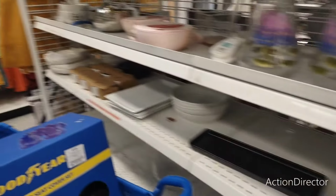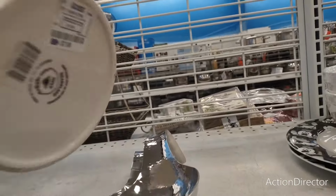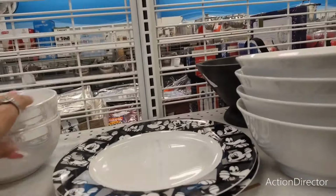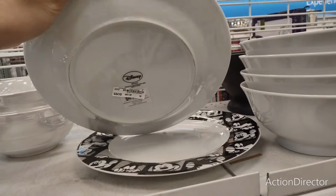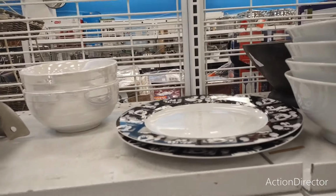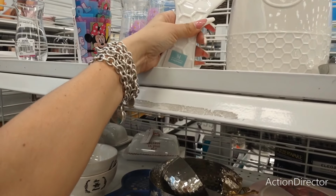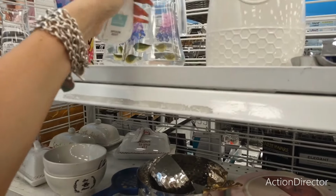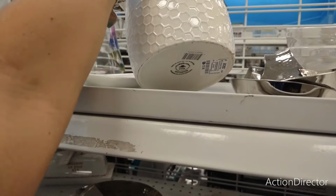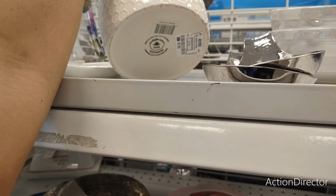All right, let's see what else we have. Ooh, look at this. This is the bee utensil, $7.99. Oh, look. They also have the plates by Disney. $3.99. Again, authentic Disney. Is this Martha? This is Martha Stewart, you guys. The spoon rest, $3.99. $7.99.